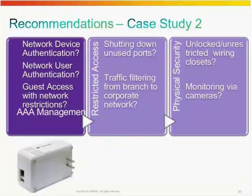So for the second security incident, there were two major gaps: the ability to detect illegitimate devices on the network, and the gaps around physical network infrastructure security. I bet not a lot of people on this call know what this device is at the bottom of the slide. In case you don't know, it's actually a full-fledged PC that looks like just a regular power adapter, but it's running Linux.